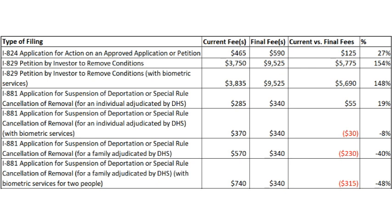Form I-881 for an individual adjudicated by DHS with biometric services, cost $370, final fee $340. So they reduced $30 from the current fee. Form I-881 for a family adjudicated by DHS cost $570, final fee $340. Form I-881 for a family adjudicated by DHS with biometric services for 2 people costs $740, final fee $340. So that's a 48% decrease, which is good.